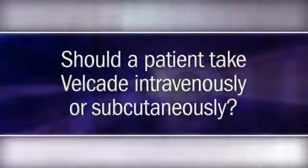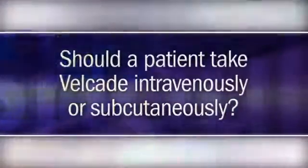Should a patient take Velcade intravenously or subcutaneously? The decision on whether you should give it intravenously or subcutaneously is up to the patient, the nurse, and the doctor. The healthcare provider, either the physician or nurse practitioner or physician's assistant, is going to decide to administer Velcade subcutaneously.